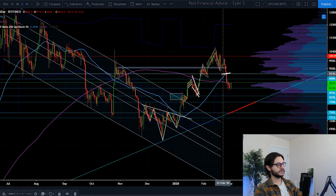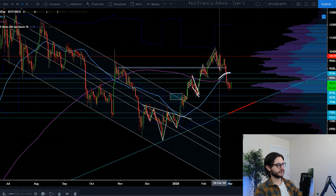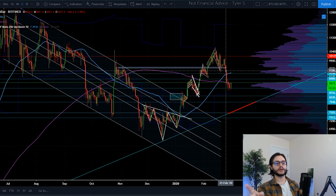So the 9,200 is the absolute key. I think if we get a breakout, again, we're not saying we are just yet. It's way too early to tell. But if we would, 9,200 would be very, very strong resistance. That would be the level to break.